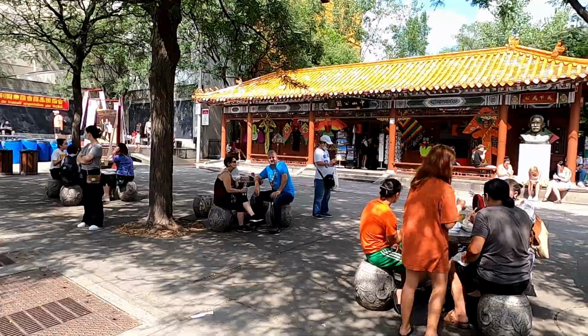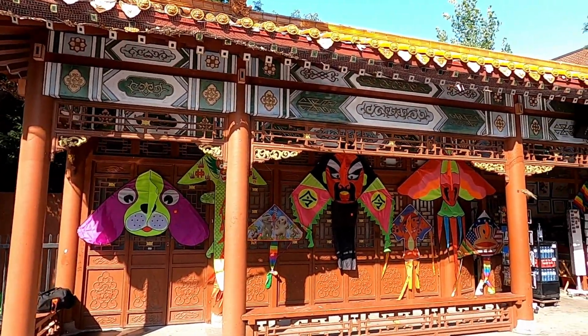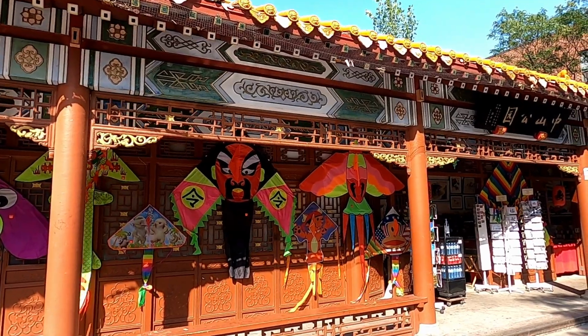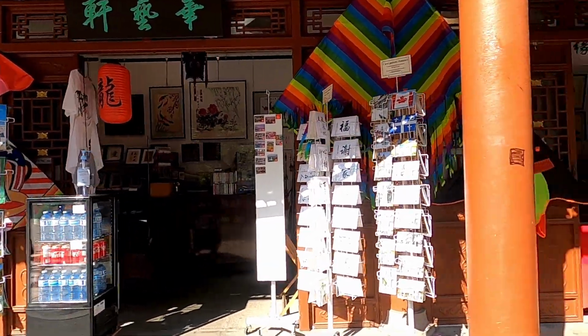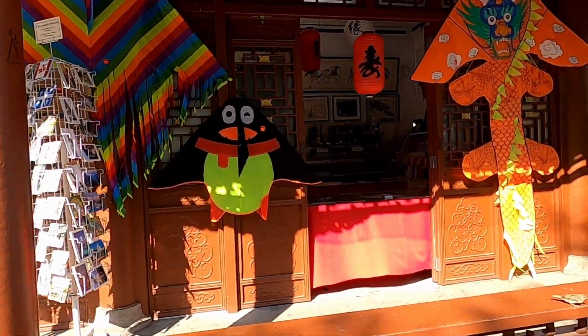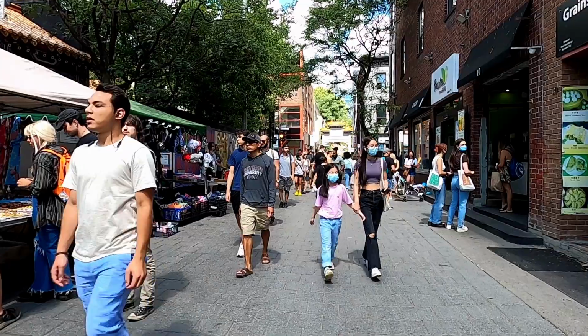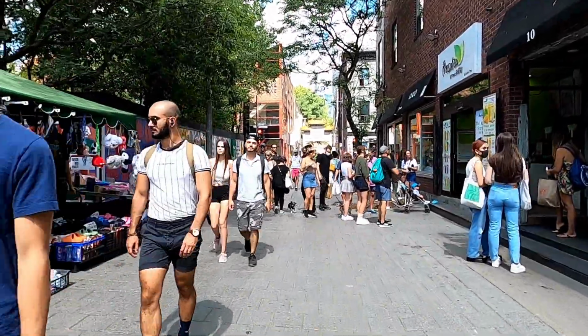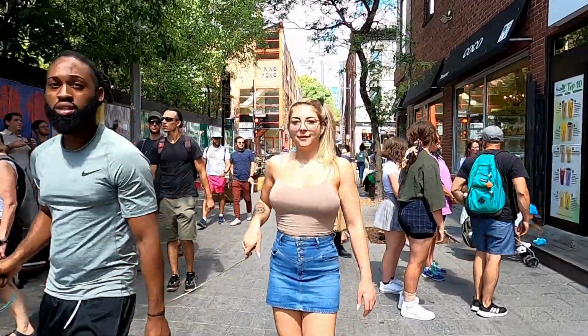There's also Sun Yat-sen Park, which has this cool temple-looking structure where you can get some bright and colorful kites and other souvenirs and gifts. The orange dragon kite looks like a lot of fun to fly around. But let's keep going and get some tasty Chinese food, which is always our favorite part about visiting Chinatown.